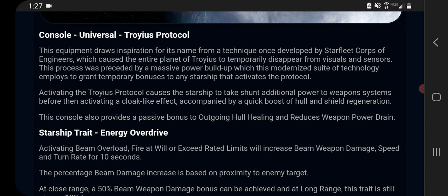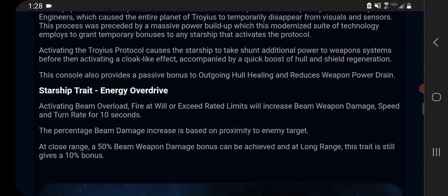I think one of the Voth consoles is like this too. So that basically ruins it, in my opinion. Whatever benefit the clicky might have is ruined by the fact that you can't fire for 8 seconds when it's over. So you get 8 seconds of boosts, and then 8 seconds where you can't fire your weapons. No one is going to want to use that. You might want to use it for fun, but that's completely awful. No one's ever going to use this for performance reasons.